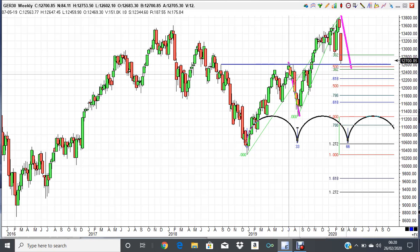We had a high up here around 12,647, and made a low of 11,255, dropped about 1,200 pips or so. That took quite a few more weeks than this is taking. We've only been down less than 2 weeks, and we've already done 1,200 points or so, 1,100 points already.